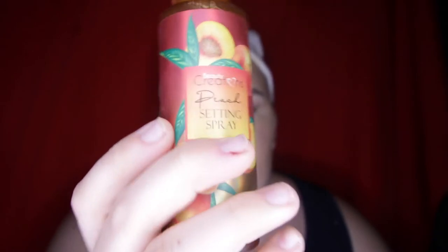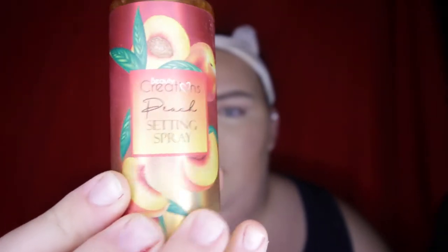So I'm going to spray my sponge a little bit with just this setting spray I got from my sister-in-law for Christmas. It's a peach setting spray, and it smells so good. It's from Beauty Creations. I love that brand. It's a great dupe brand. I have a lot of the little glitters for the eyeshadows from them, and they're really great. So the fact that they came out with a setting spray that I did not even know about was really nice. So I was really happy to get that for Christmas.